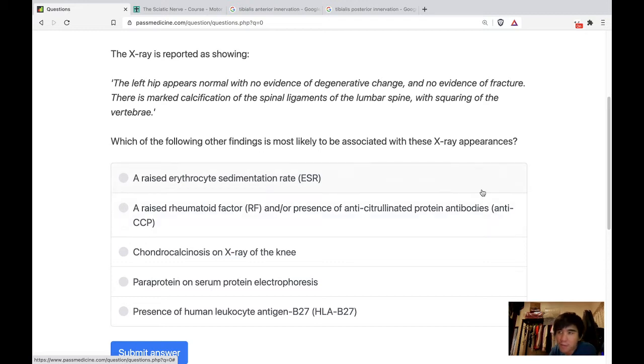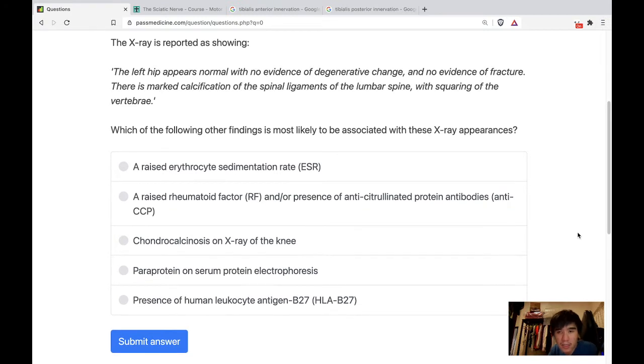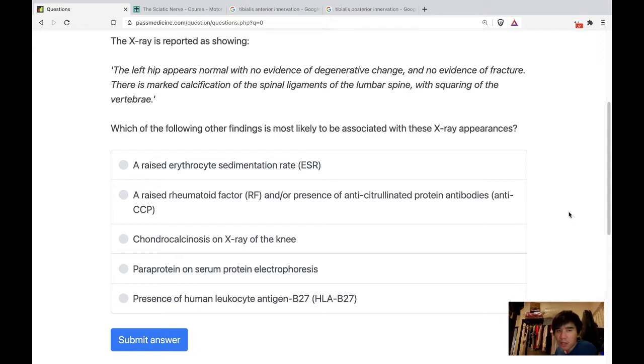A raised ESR. Yes, it's an inflammatory condition, so ESR should be raised. A raised rheumatoid factor and/or presence of anti-citrullinated protein antibodies, anti-CCP. I think rheumatoid factor and anti-CCP test for more or less the same thing. It's just that anti-CCP is more sensitive than rheumatoid factor, and rheumatoid factor is cheaper though. So I do either one. Usually you do rheumatoid factor, and if you still clinically suspect it, anti-CCP. It's not specific for ankylosing spondylitis. In fact, I think ankylosing spondylitis is seronegative, which I believe means negative for rheumatoid factor and anti-CCP.